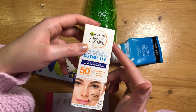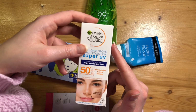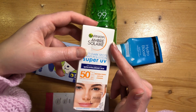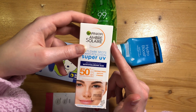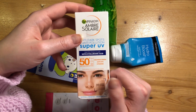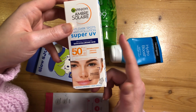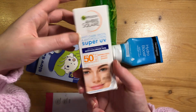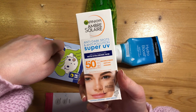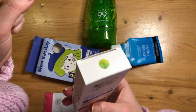I have one that I'm trying now, I think it's from L'Oreal, that is comparable to this, which I will mention in my monthly haul for January. Well, no, for December, sorry. But this one is amazing. It's inexpensive. It's a drugstore brand, so you can get it everywhere. And this one, they really did something here. The best sunscreen that I've ever tried.